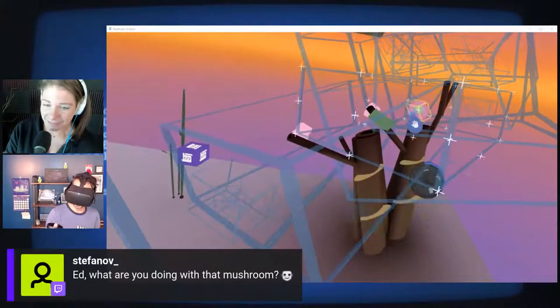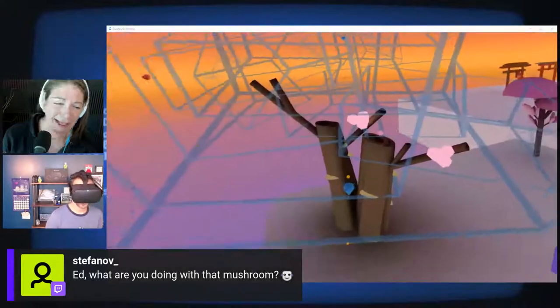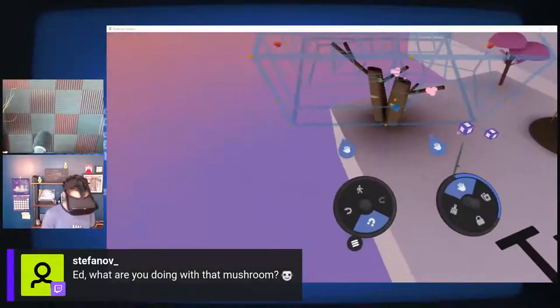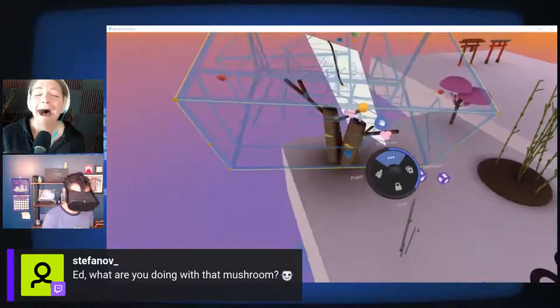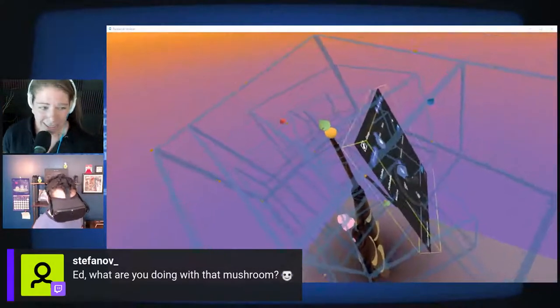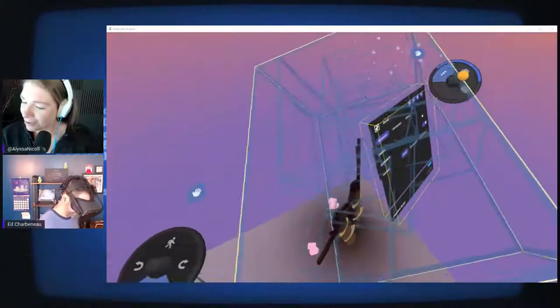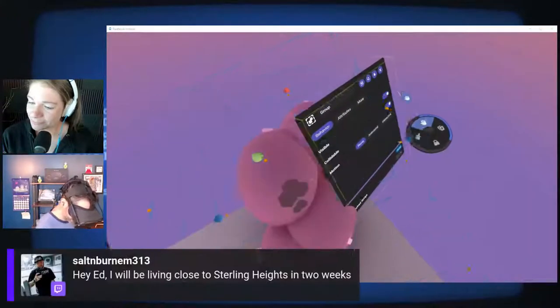They said, Ed, what are you doing with that mushroom? The mushroom? Oh, no. This is Alyssa's baby. Her tree. That's my tree that very clearly resembles a tree. Wow. I can't get to the settings window.